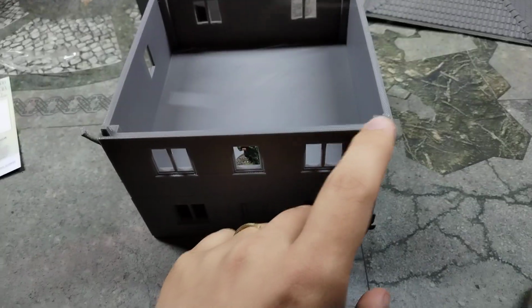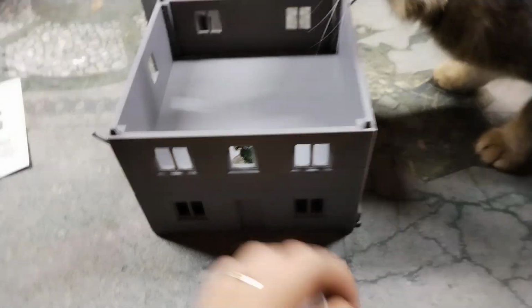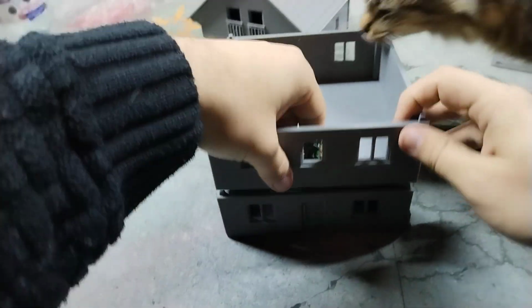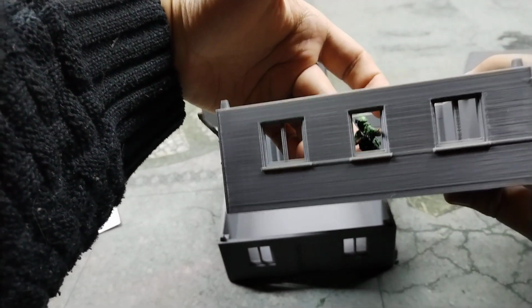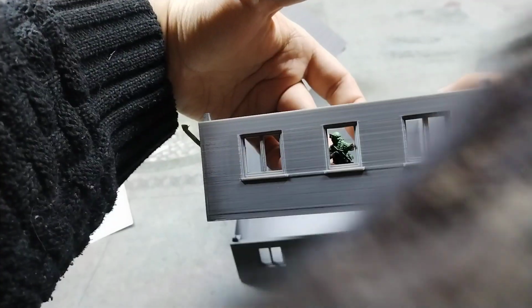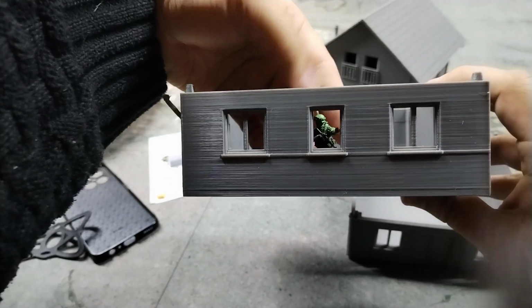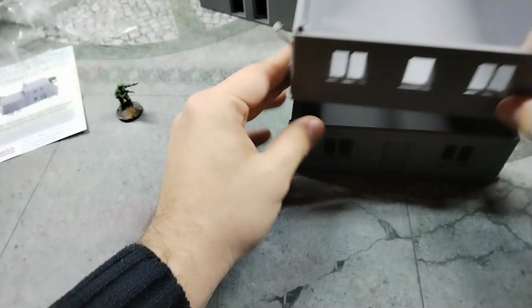Here you can see the little pegs, and there are the holes in the other part. You can see that the soldier fits in without any problem. I think this one is better scaled even for 32mm wargaming. But even the other one, it's no real issue. I think both are actually useful for the gaming.